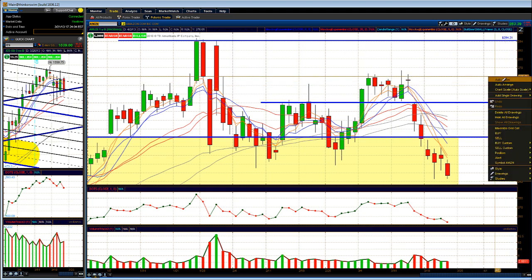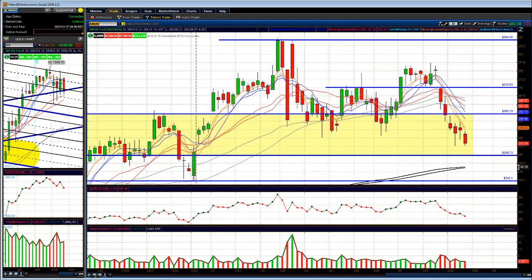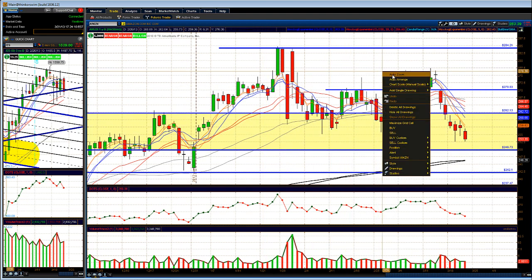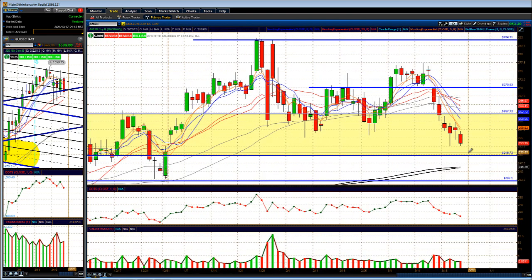1, 2, 3, 4, 5, 6 days down in a row. It looks like sellers have taken control in this stock now. Not a stock that you want to be looking at to the long side until we get some type of reversal signal. This stock looks like it wants to head down towards these 250s, maybe even the 200-day moving average, which is around 246.28, about $7 away still. So still some more downside in Amazon.